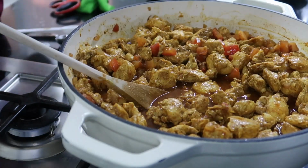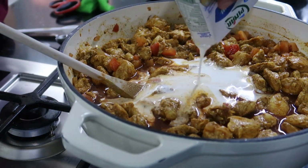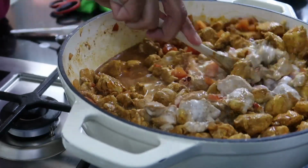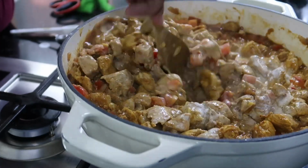You guys can add heavy whipping cream if that's what you prefer, or you can add coconut milk. I've done it both ways, you guys. Both are phenomenal. I will say I have a slight edge with the coconut milk. That fat that's in that canned coconut milk is absolutely wonderful.